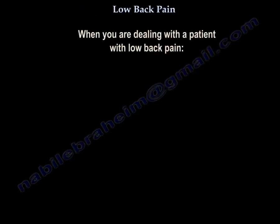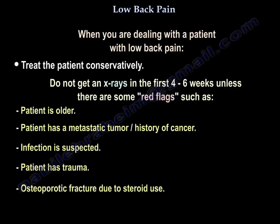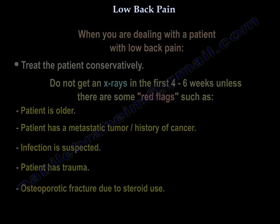So in general, when you're dealing with a patient with low back pain, you treat the patient conservatively. Don't get x-rays in the first 4 to 6 weeks unless there are some red flags, such as the patient is older, or has metastatic tumor, or has a history of cancer, or infection is suspected, or the patient has trauma, or osteoporotic fracture because the patient is taking steroids. So you get the x-ray.